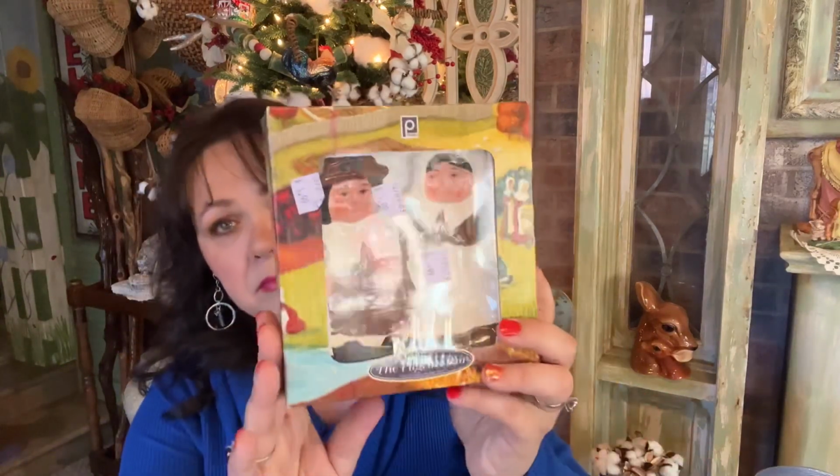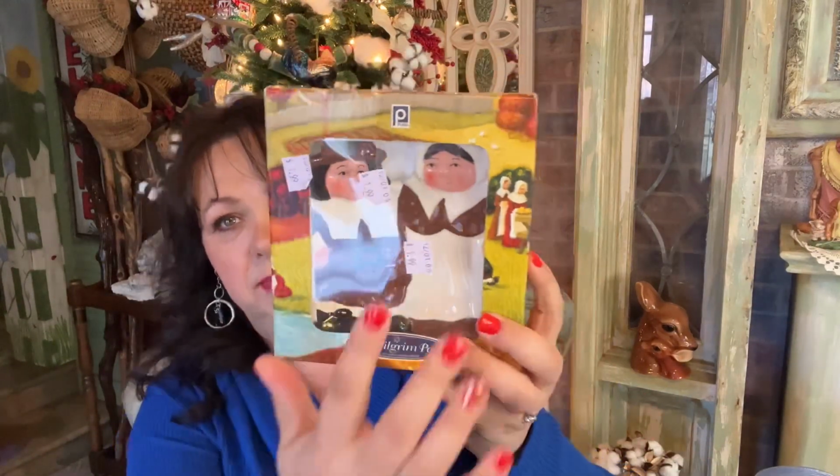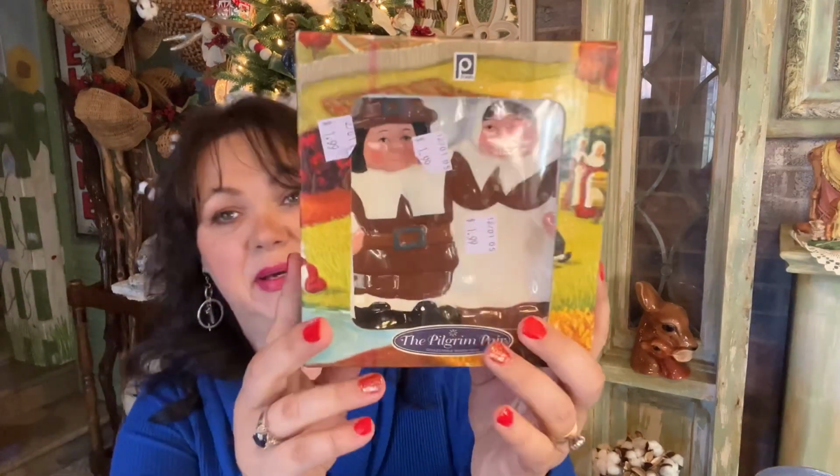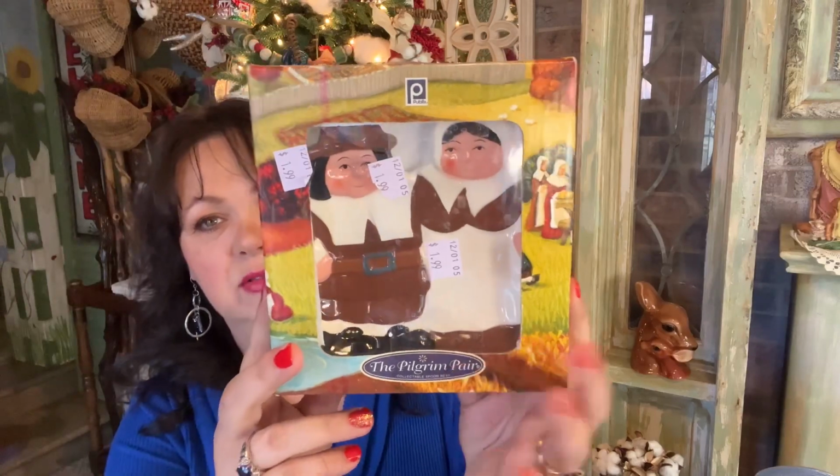This was just a little biscuit cutter. I thought it would come in handy doing crafts and stuff. And I paid $1 for it. And then this was $1.99. It's the Publix Pilgrims you see at Thanksgiving. I have these salt and pepper shakers, but this is the spoon rest that goes with them. And I thought that would be cute during the fall.